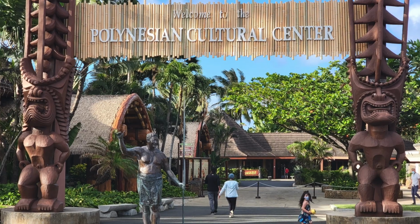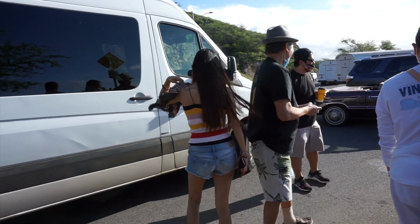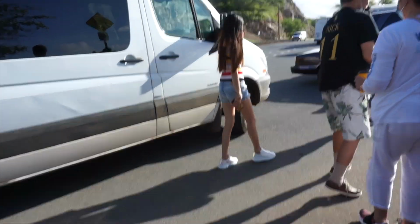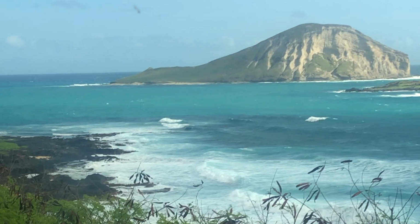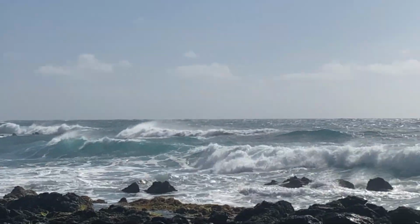So some of the tours that we did as well are Polynesian Cultural Center, I believe that's where we went to. They had a really nice show. It's called Ha. The next day, we went to an island tour with Nui Tours. We got picked up at the hotel by 8, and then got dropped off around 4:35 p.m. ish. So it's about an 8 to 9 hour tour.